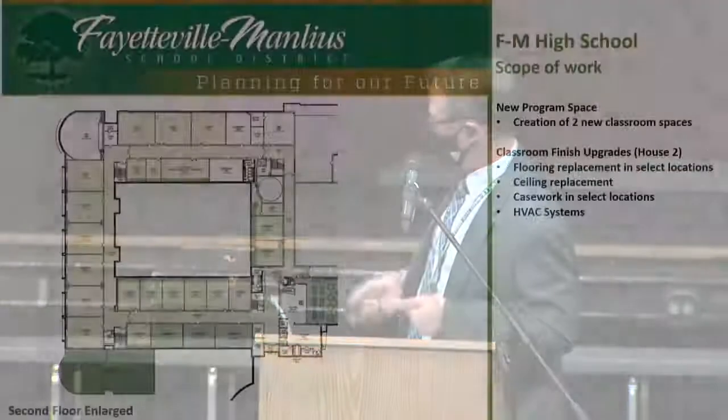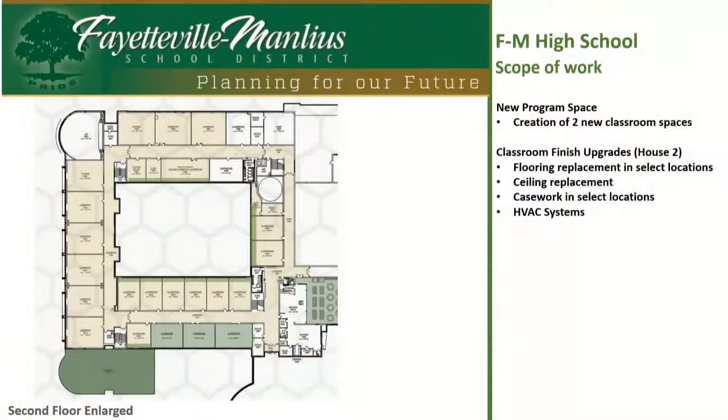And this is the second floor. Again, at the bottom of this diagram, you'll notice some lightly green shaded spaces. Those lightly green shaded spaces are what is currently the nurse's office, my office, the House 2 office, and student activities office. This will allow us to convert those into additional classroom spaces over in House 2, which will actually be essential for us when we get into phasing, which I'll talk briefly about as well.